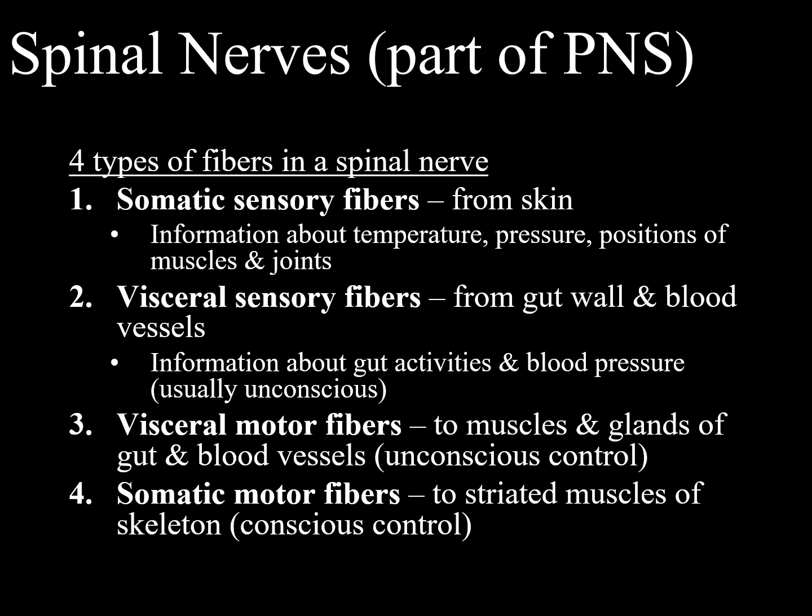You've got visceral motor fibers, which are the motor neurons that are controlling muscles and glands in your GI tract and in your blood vessels, because remember, you've got smooth muscle in your blood vessels that can relax or contract, and so they can send more blood to certain capillaries or less blood to certain capillaries, because especially when you're resting, your cardiac output is definitely not enough to fully supply all of the capillaries in your body. So you're constantly turning some on and turning others off.